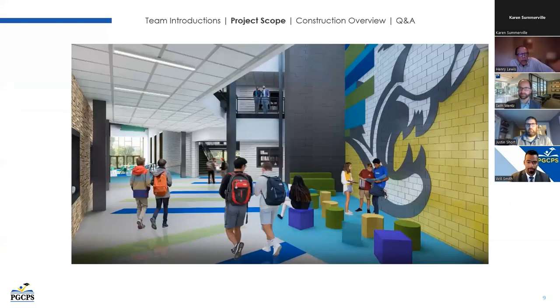The building itself is going to be a three-story. It'll have a three-story education wing. It'll have grade level instruction on each one of those stories. The grade levels are going to be organized in neighborhoods, and I'll go through the slides then and explain what that means. And each neighborhood will have its own collaborative learning area.